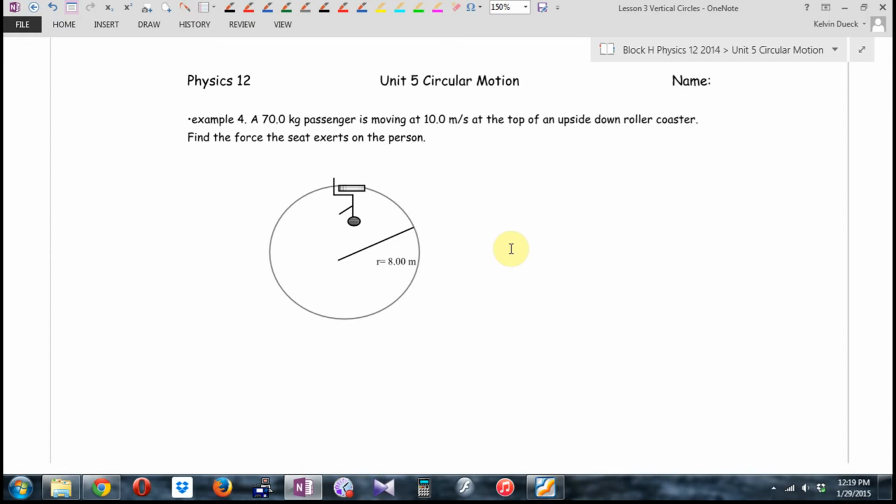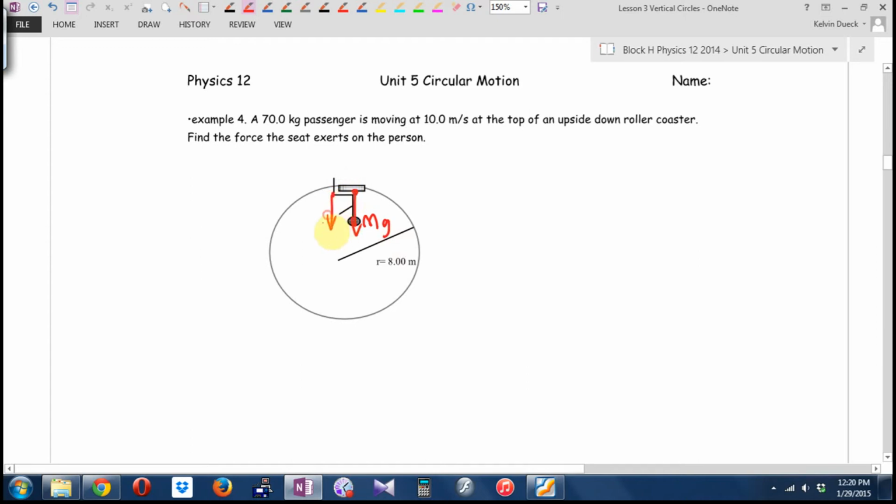What force are they really asking me to find? Normal force. What are the forces acting on this person? Get the obvious one. Which way? What else? Normal force. Which way? Down. Who's winning? They both are. Who's losing? No one. Now, how do I know which way is the winning direction?